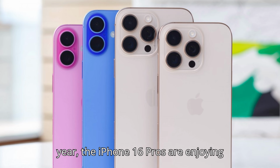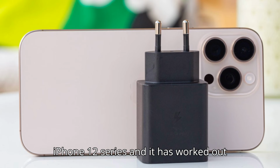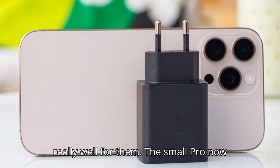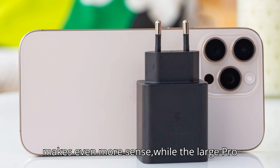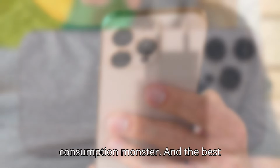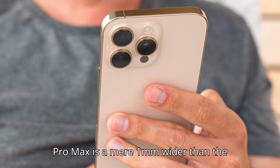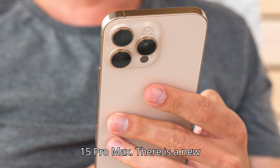The iPhone 16 Pros are enjoying their first screen enlargement since the iPhone 12 series and it has worked out really well for them. The small Pro now makes even more sense, while the large Pro Max with its 6.9-inch Super Retina XDR OLED screen is a multimedia consumption monster. And the best part is that the screen increase came mainly from trimming the bezels. The 16 Pro Max is a mere 1 mm wider than the 15 Pro Max.